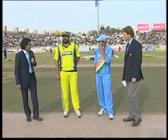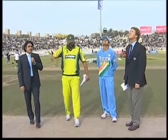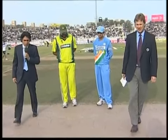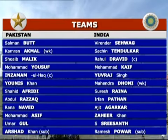Toss is going to be crucial. The team winning the toss would want to bat first on this one. And it was Inzamam ul Haq who once again won the toss and had no hesitation in electing to bat first. Pakistan named an unchanged team. As far as India is concerned, they made a couple of changes. They've got Suresh Raina in the 11. Murli Karthik has been left out. And they've got Romesh Pawar, the all-rounder off-spinner, who is the super sub for this match, flown in as replacement for Harbhajan Singh, who is still nursing that injured finger.